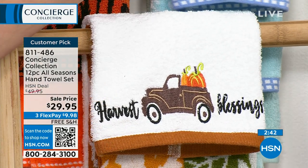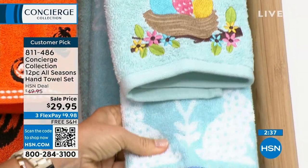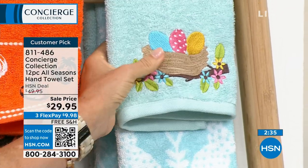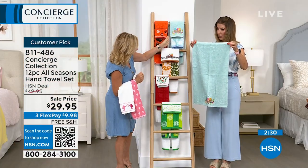Then up here, we have Easter. So we have a little aqua color with the bunnies. I'm sorry, it has bunnies on your printed version, and it has the nest full of eggs on the embroidered. And these are so cute. These are big, too. What are the sizes of these?